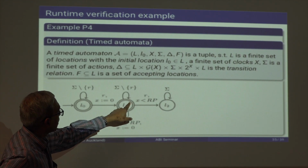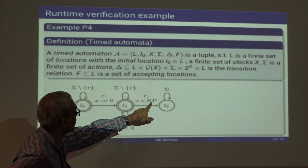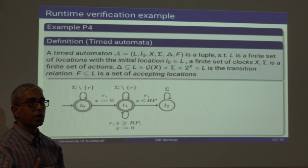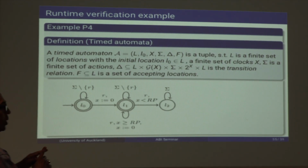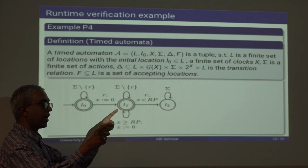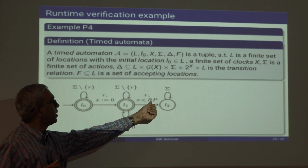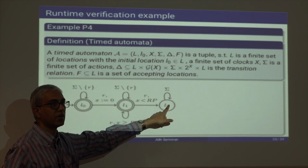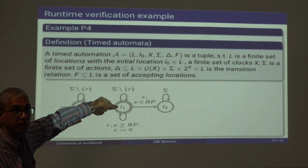If I detect an R before the RP interval, I go into a violation state. So all I'm saying here is that using a timed automaton, I'm monitoring if the time interval between two R events is less than the RP interval or greater than the RP interval. If it is less than the RP interval, it's a violation. If it is greater than the RP interval, then I accept it.